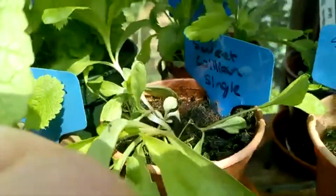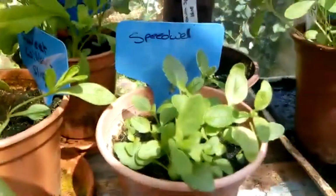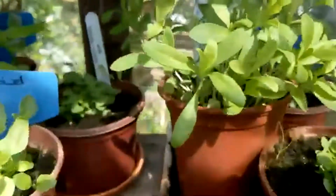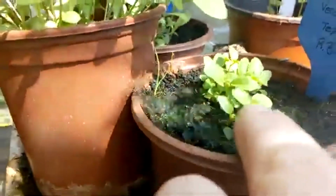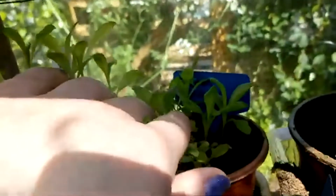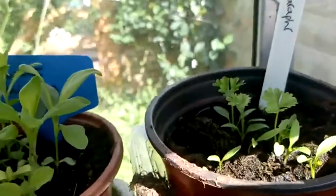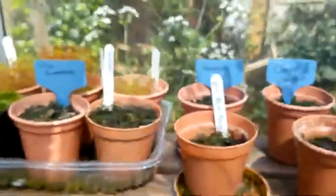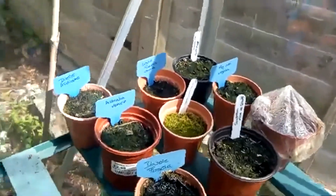Sweet William. Another Scabiosa at the back. Veronica at the back. Speedwell. Sweet William again, but a different variety. Another Veronica, a very, very bold blue Sweet William. And then we've got the para para para, but I can never pronounce. And then up here we're still waiting for things to germinate. And down here we're waiting for things to germinate.